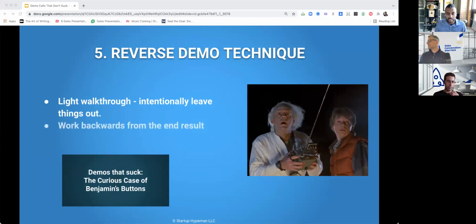And with the reverse technique, you work backwards from the end result. This works especially well if you sell a product that has a back end person and then a front end user. In those cases, make yourself the front end user and take them through the experience of being that user on the front end. And then to make it all happen on the back end, it's super simple. You just do this, this, and this. Right? And it's a quick explanation, right?